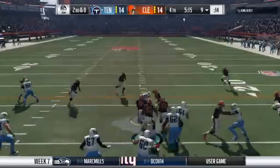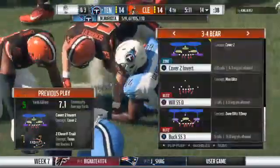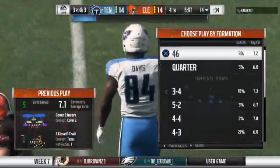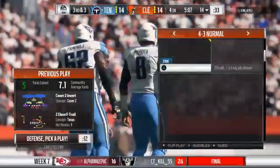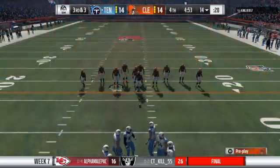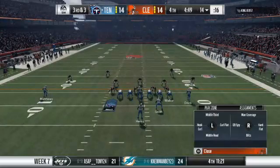Throwing, Mariota. That's brought in by Davis over the middle. And he'll get it up a little shy of the 15. They'll spot him down at the 14-yard line. That catch good for 5. It's 3rd down. The Titans on 3rd down. Not good. 0 for 4 thus far. Here it's 3rd and 3.